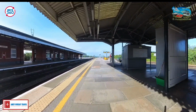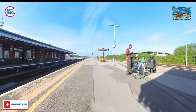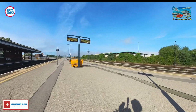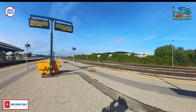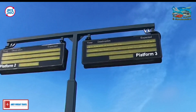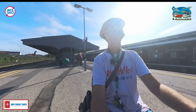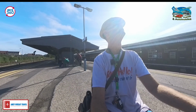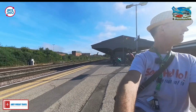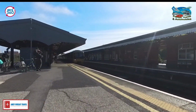Let's go down here. 9:10. So platform 3. 9:10. I haven't got any details about where it's. Bit of a train coming in. Let's have a look. Get this one.